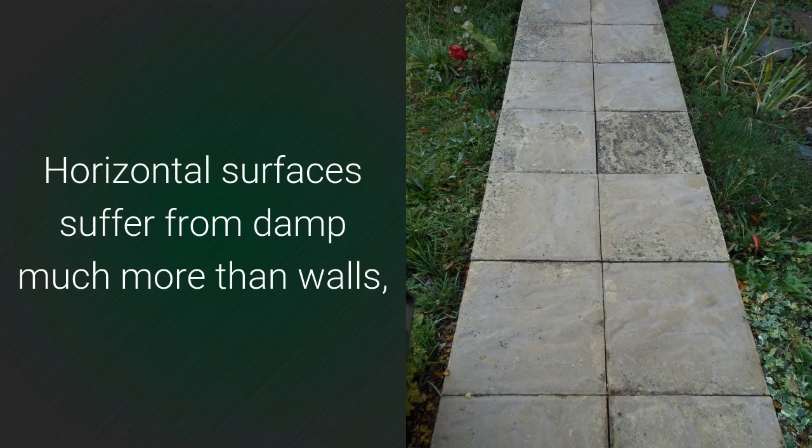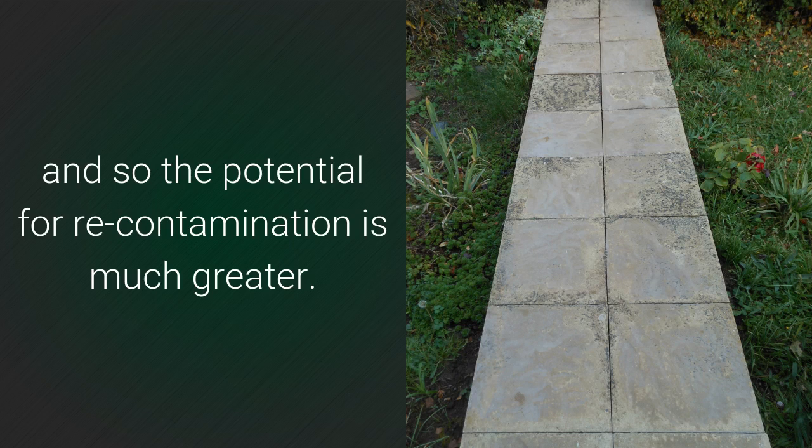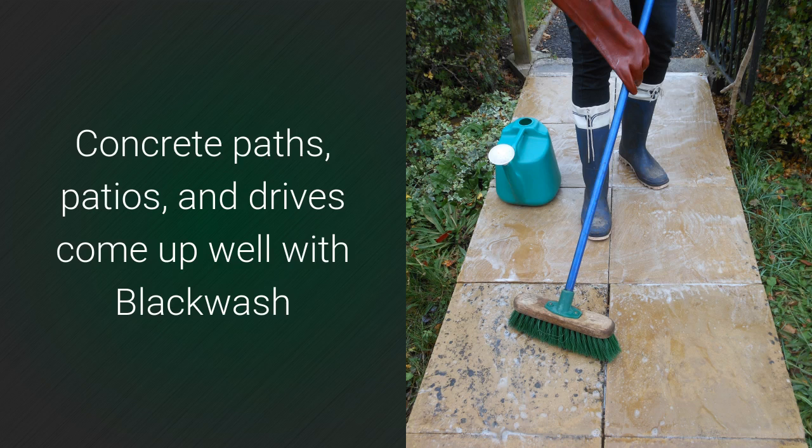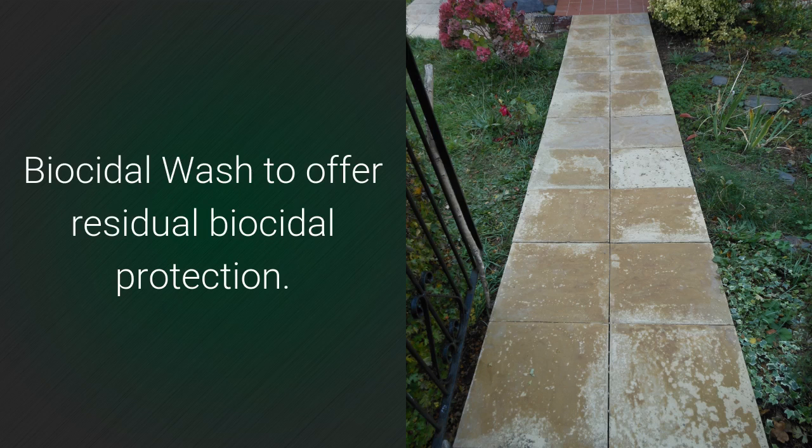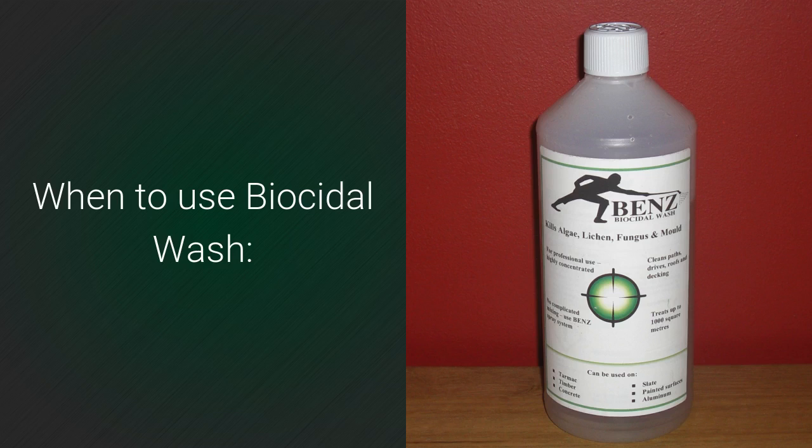Horizontal surfaces suffer from damp much more than walls, and so the potential for recontamination is much greater. Concrete paths, patios and drives come up well with blackwash and benefit from a finishing treatment of biocidal wash to offer residual biocidal protection. When to use biocidal wash?